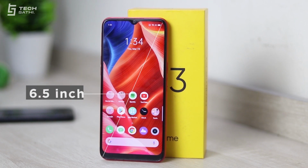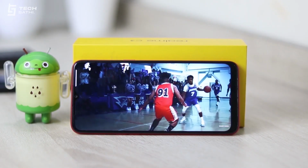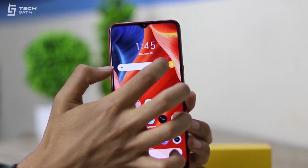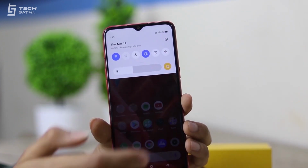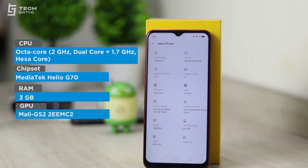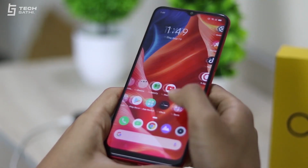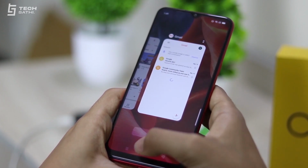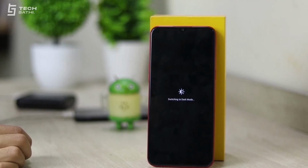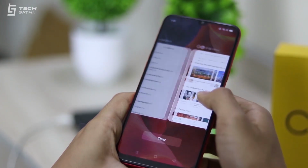The display is a 6.5-inch 720p IPS LCD with an 89.8% screen-to-body ratio, making it ideal for streaming content or playing games. The max brightness is about 480 nits and the auto adjust feature keeps the screen viewable in broad daylight as well. The major attraction of this phone is its octa-core Helio G70 processor running Realme UI based on Android 10. The UI is easy and intuitive and definitely an upgrade over the older ColorOS. There is system-wide dark mode support and default screen recording as well. Multitasking is also a breeze with very short app loading times.